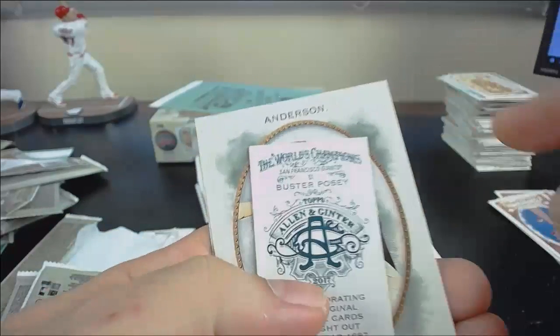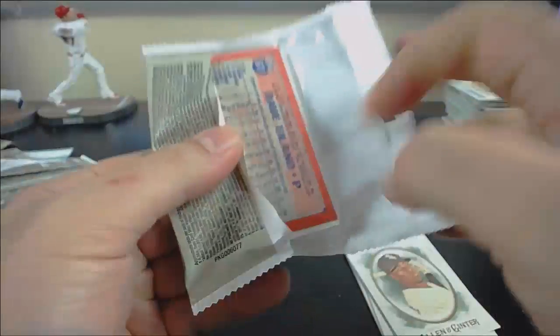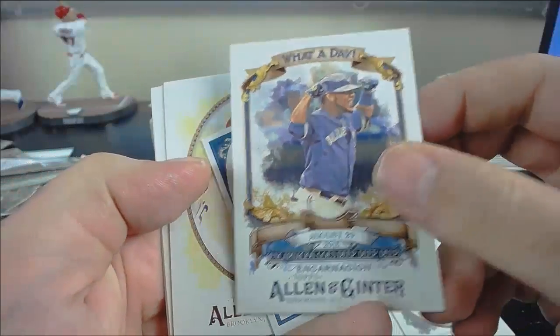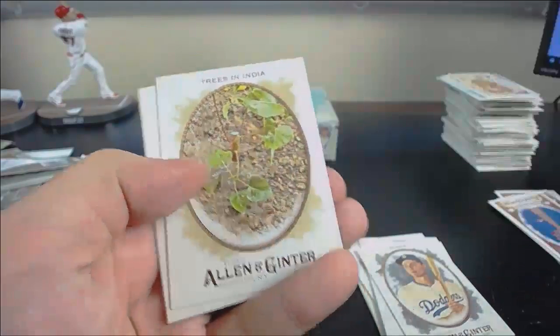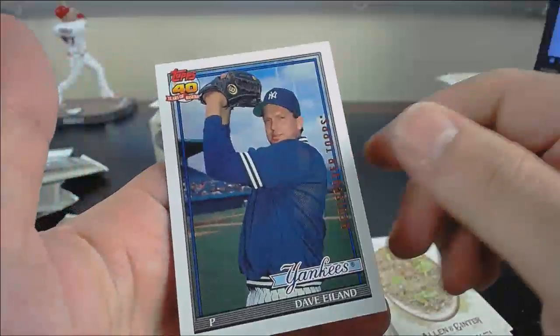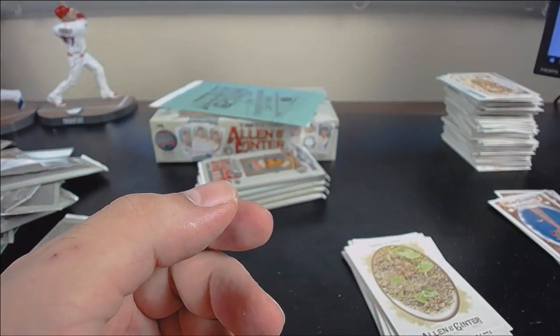Buster Posey, A&G back mini for the Giants. Encarnacion, Blue Jays, what a day. Tunisian editor dude mini, Tim Raines short print. Dave Island, 91 Topps Rediscovered.